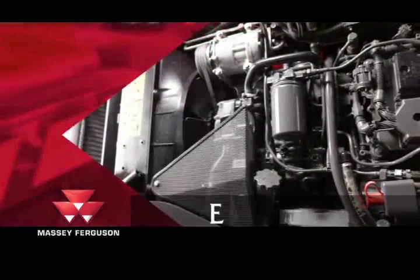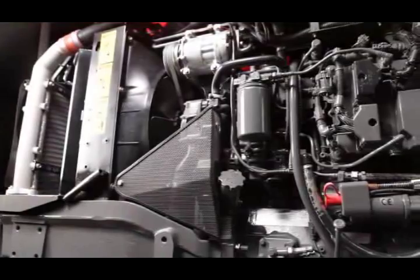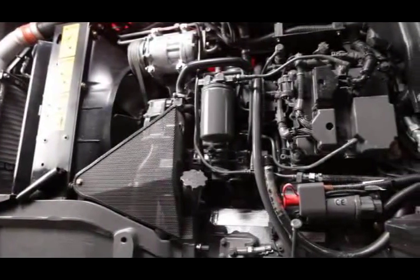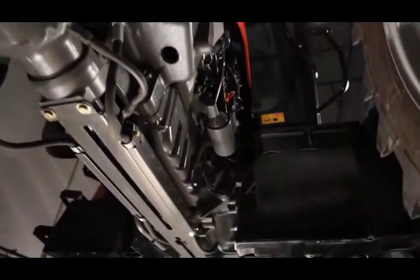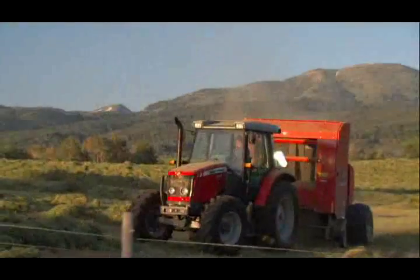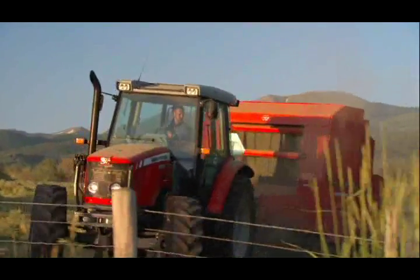The MF5480 is powered by a 4-cylinder, 4.9-liter turbocharged and aftercooled engine, a 100% electronically controlled full-authority engine. The 4.9-liter engine features a structural block that adds integral strength to the tractor chassis, including the transmission and powertrain. The structural block eliminates the need for engine side frames. Without engine side rails, the all-wheel drive front tires can achieve a higher degree of steering angle, which results in shorter turning radius.